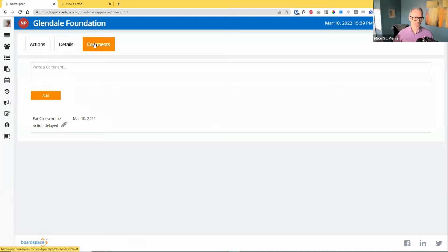Pat, I'm presuming each board member gets their own login, so their first page is going to be customized for them. Yes, which is the just-in-time aspect: if you log in, you're going to get what you need to do now. Obviously, meetings are common, but your individual actions, task assignments and whatnot will be specific to you. You probably have more than anyone else as the ED.